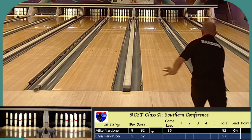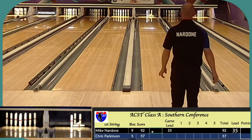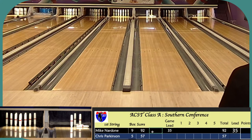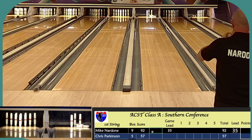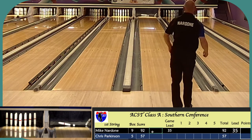Needs a mark to force Parkinson to mark on his half. All right, 1, 6, and 9. The 6 is in front of the 9. Here it is. He got it!